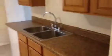On the inside, we installed the vinyl plank flooring in all the living areas. It's a kitchen. Hallway. Back right bedroom, which would be bedroom one. Bedroom two. And through the kitchen, we have the laundry room.